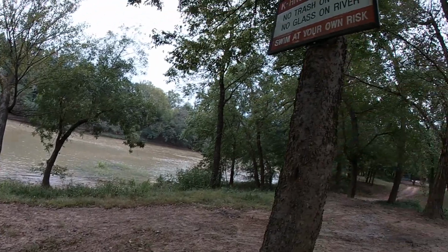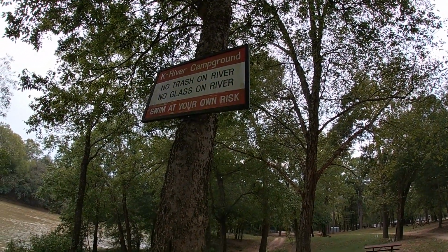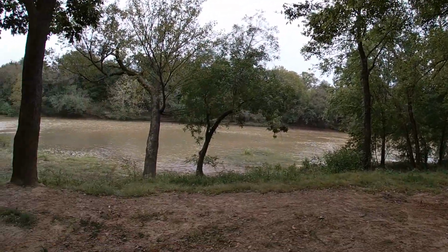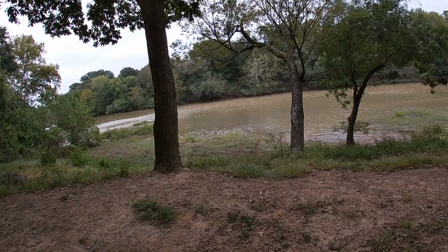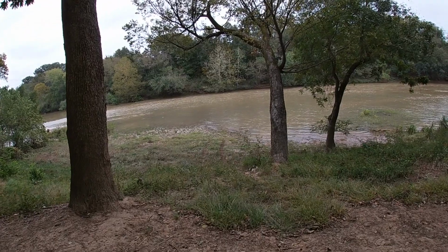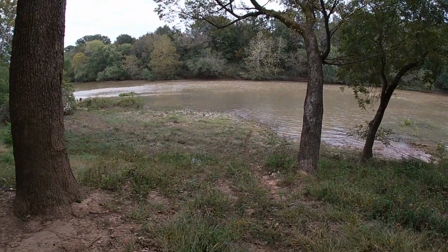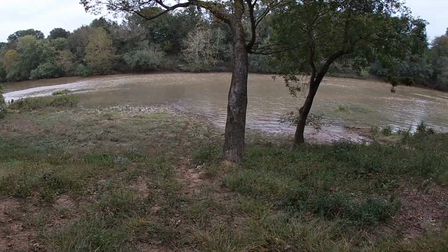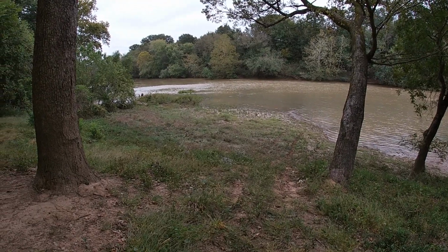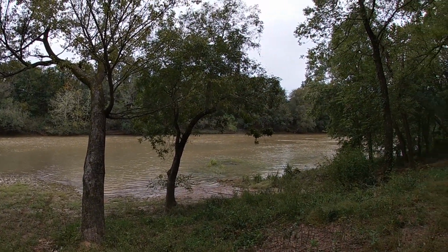There's this KRIVER Campground sign. No trash on river, no glass on river. Swim at your own risk. Yeah, that'd be pretty risky. It'd be a good little point to fish off of though. Yeah, we're way up here. Looks pretty muddy. I know we had rain a few days ago. There's a squirrel in the tree.